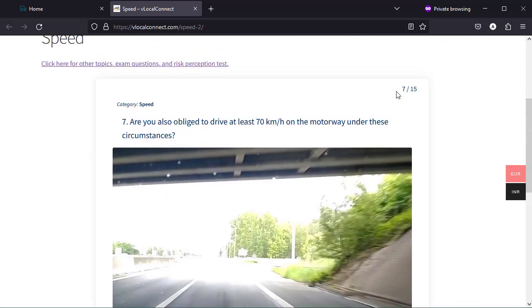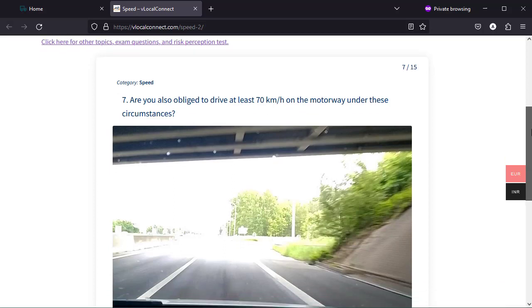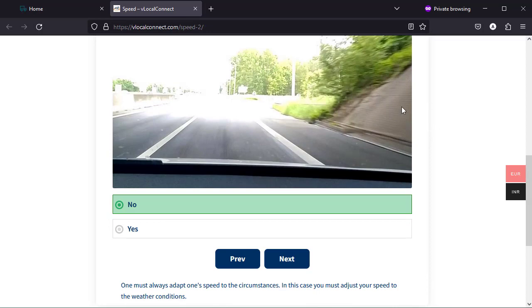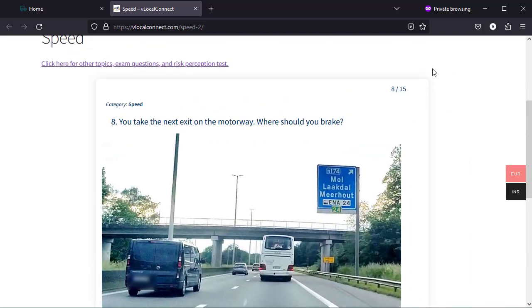So let's move on. Are you obliged to drive at least 70 kilometers per hour on the motorway under these circumstances? On a motorway under these circumstances, should you still drive at a minimum of 70 kilometers per hour? No, because you should adapt your speed to conditions. Here you can see the visibility is limited. You must adapt your speed to the traffic conditions or the visibility conditions.